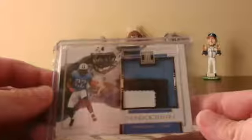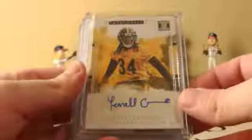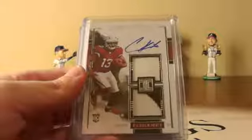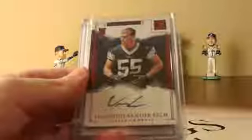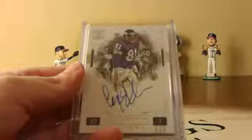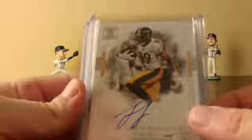A Derrick Henry patch, 42 of 50, Titans. Autos. Roquan Smith, Bears to 75. Terrell Edmonds, Steelers to 75. Christian Kirk, dual relic auto to 75, Cardinals. Leighton Vander Esch to 49, Cowboys. Carl Eller to 49, Vikings. Logan Woodside to 49, Bengals. Smith-Schuster to 49, Steelers.